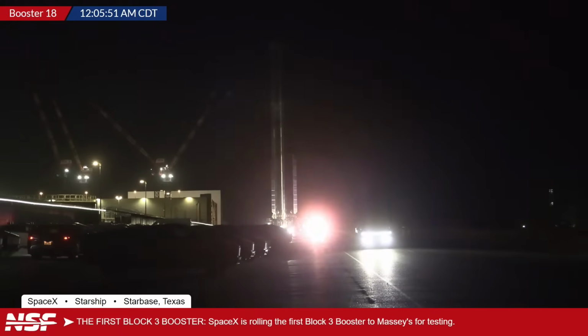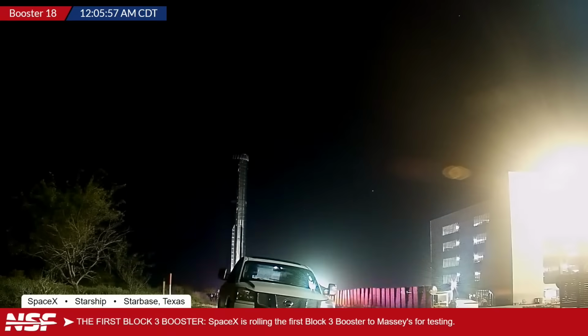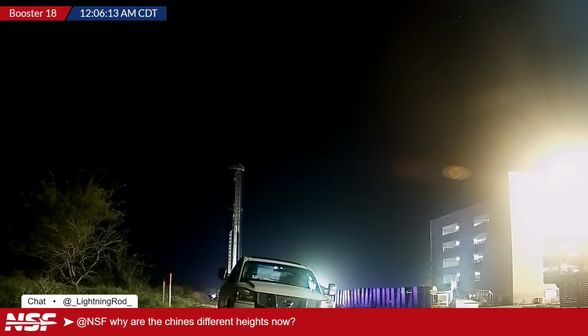So now we're getting a really nice view at the chines here, and we had a couple people in chat asking if some of the strakes are longer or if the chines are different heights now. Yeah, so 2 of them are shorter, 2 of them are longer. There's 2 that are on the raceway side, or otherwise the tower side. Those are longer, and they're also closer together. And then there's 2 that are on the QD side, and on that single grid fin side.